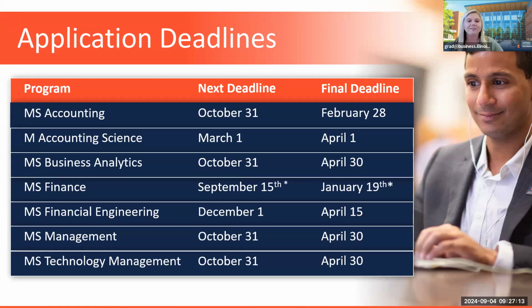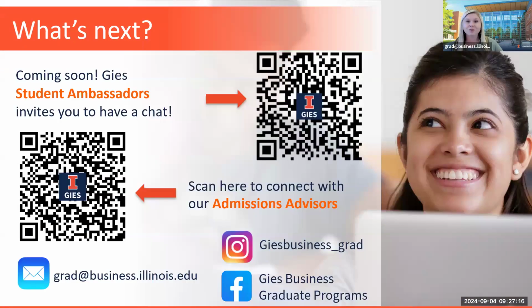Okay, and then finally, meeting with us. So if you would like to meet with any of us, you can scan here to connect with our admission advisors. That's this QR code to my left, essentially your right. We meet one-on-one with students frequently, so you're more than welcome to schedule meetings with us. And within the coming weeks, we will have appointments available with our student ambassadors. Right now, we do have one MSA student who has worked with us over the summer, who's available to meet with students, and you can schedule with him. But also we have finance students available as well.